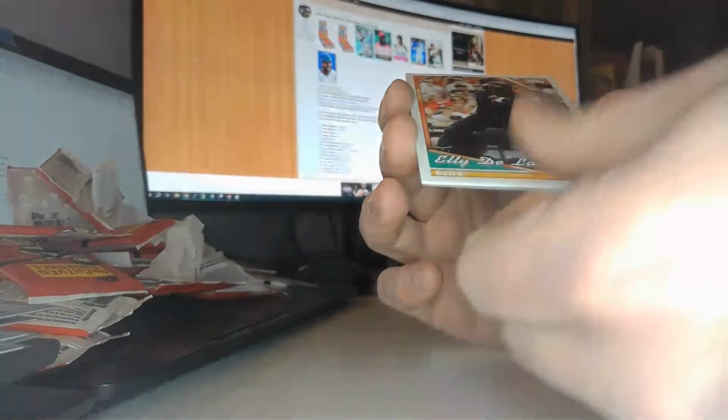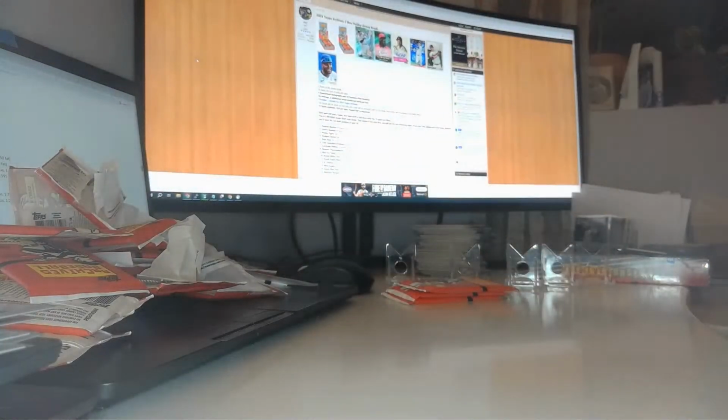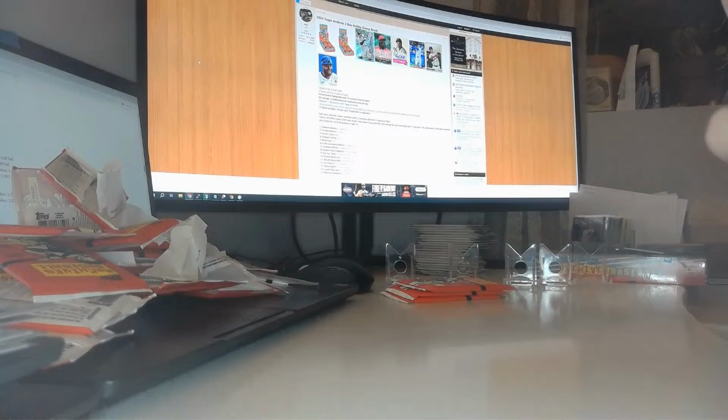Ellie De La Cruz rookie going to the Reds. Quinn Priester rookie going to the Red Sox. It's one of his first Red Sox cards because almost every other card was pictured as a Pirate.